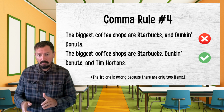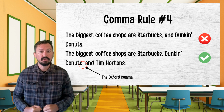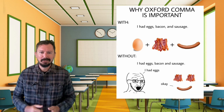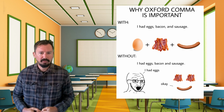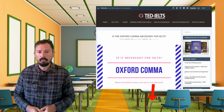Now that final comma is called the Oxford comma. I strongly recommend you use it for your essays and everywhere else. Many people don't, but this is illogical. The Oxford comma makes writing much clearer by getting rid of needless ambiguities. I will put a link to it down below.